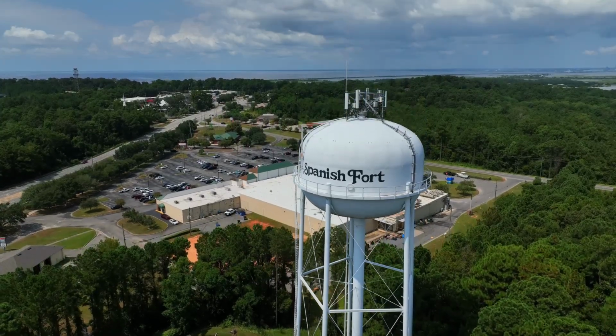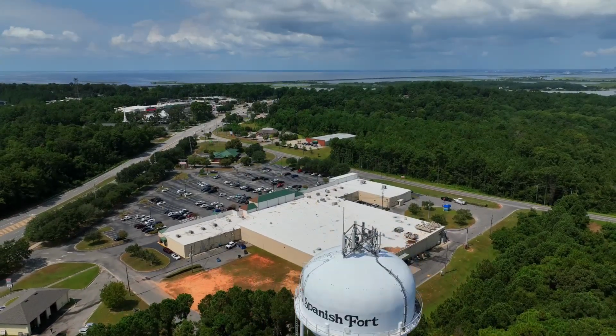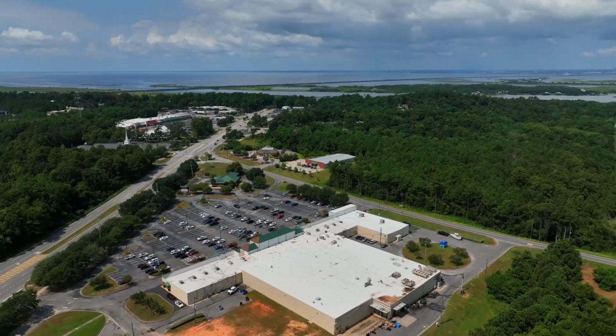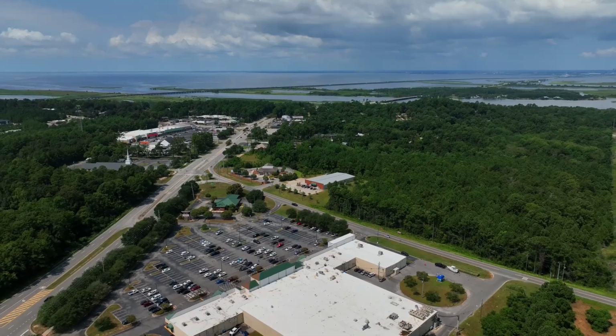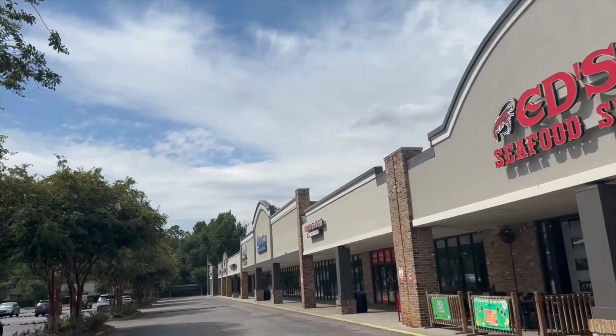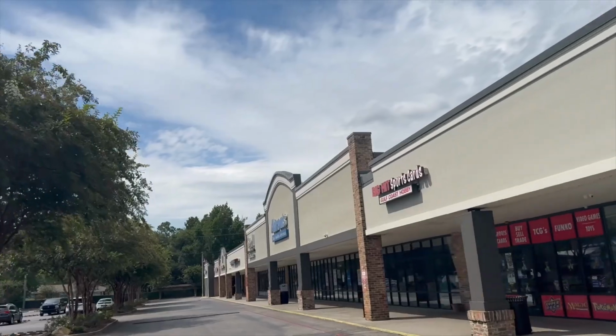Across the street, you have another shopping center with, I hate saying this, I just hate it, Piggly Wiggly. I just hate saying that. Anyway, there's a Piggly Wiggly over there. I've been there a bunch of times too. And then there's another shopping center. So anyway, there's a lot to do within a half a mile of Quail Hollow.